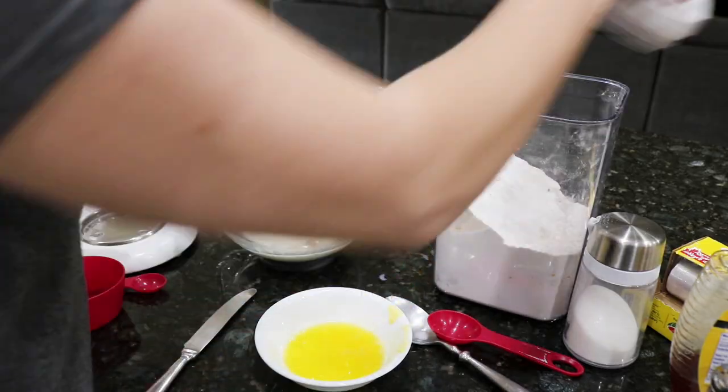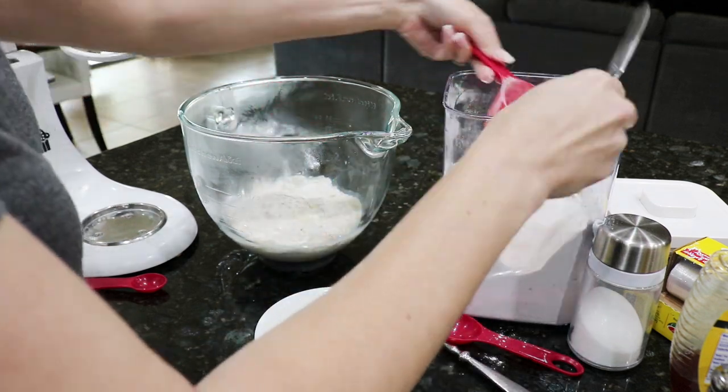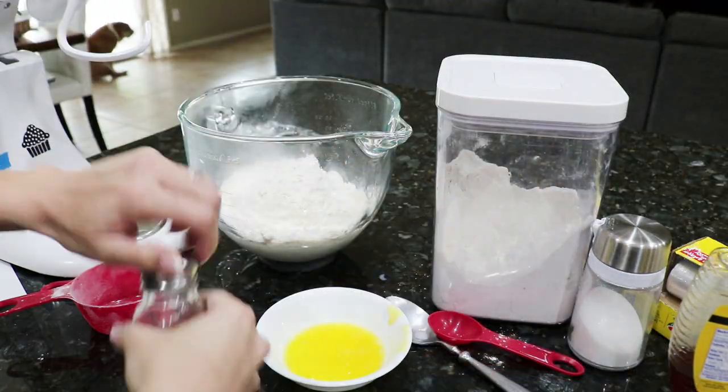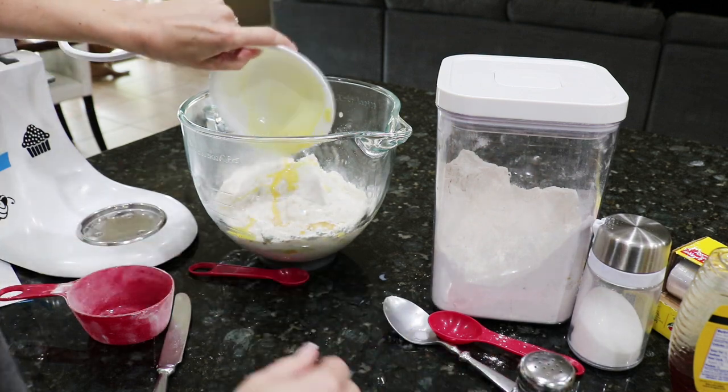Looks like my yeast is all bubbly, so we're going to complete our buns. Just combine all of your ingredients and throw it in your mixer with the hook attachment and let the mixer do its job. I'll link all the tools that I use down below so you can check them out and get one for yourself.